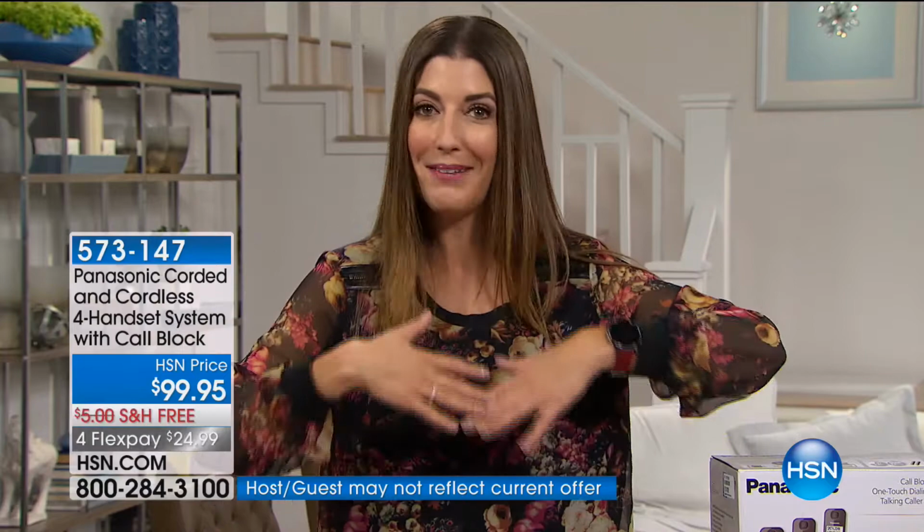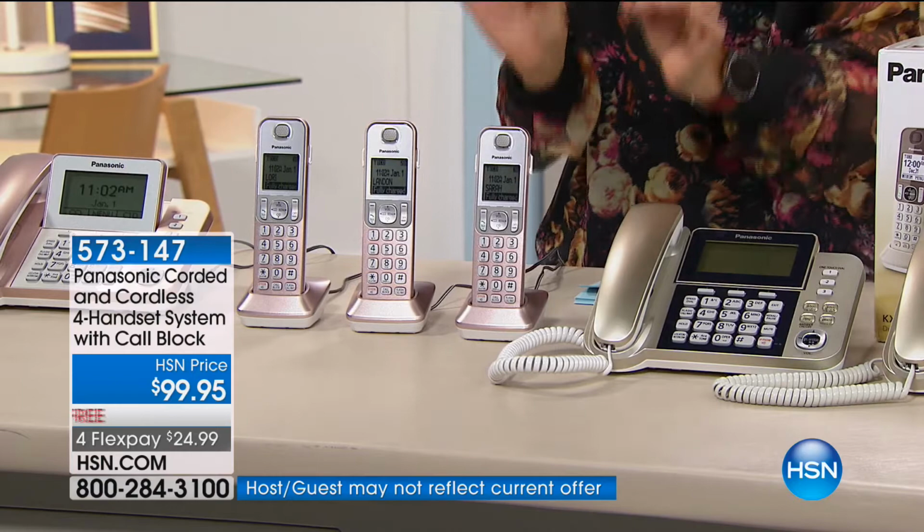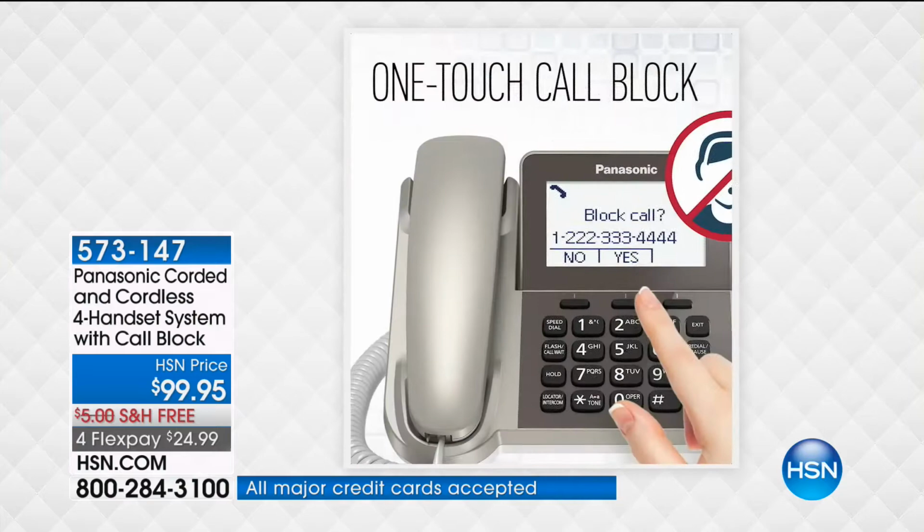You're getting all four handsets. It's cordless. There's also one that plugs into the wall. It even has a battery backup, so if the electricity goes down, your phone stays on. It has all the features that you've been waiting for. Call blocker, crystal clear 6.0 technology. You also have talking caller ID. It'll actually say out loud, John Smith, and you can decide, do I want to take his call or not?